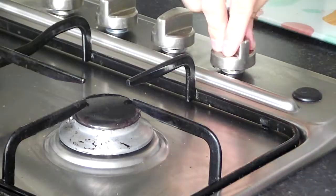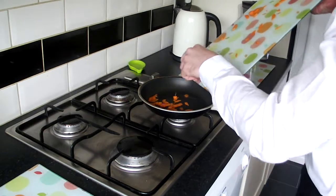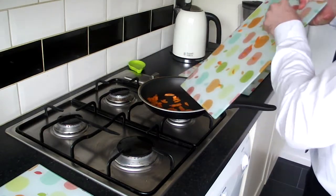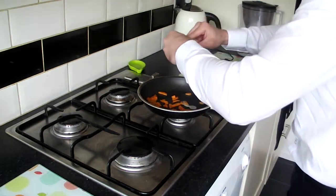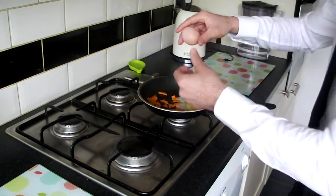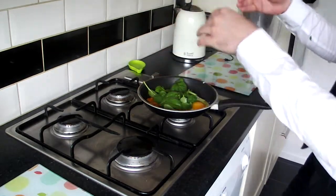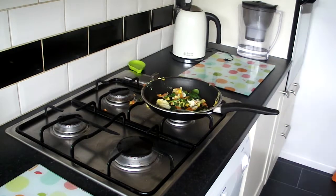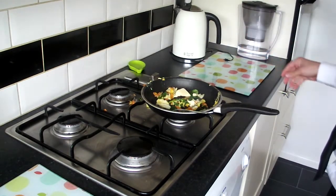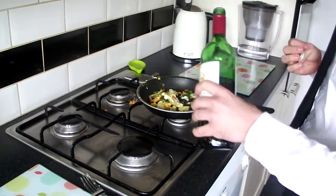Now prepare for one hell of a cooking montage. First of all, we throw in the carrots. Doesn't that look delicious? Then, we throw in the egg. Oh my word, I can't wait to eat. Next of all, in goes the spinach. Shit. Now for some cheese. And finally, the red wine.